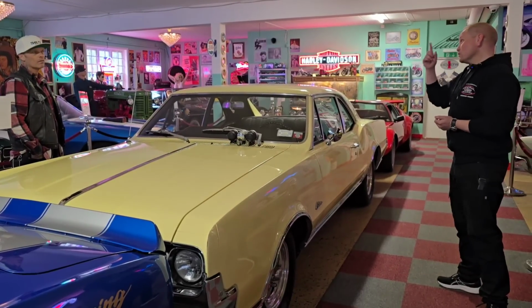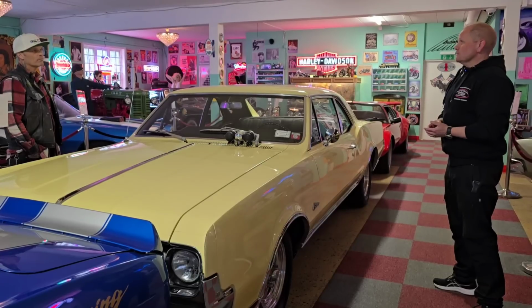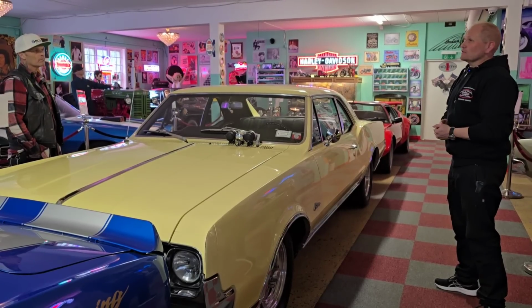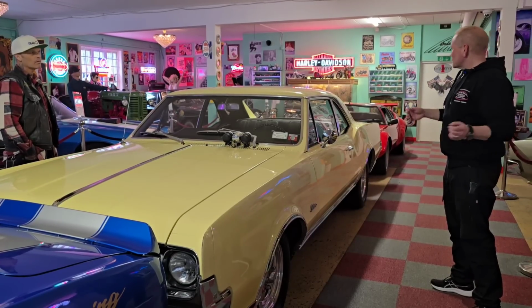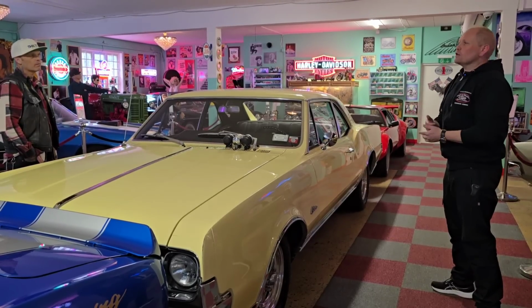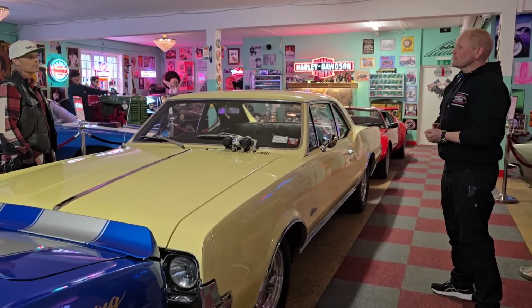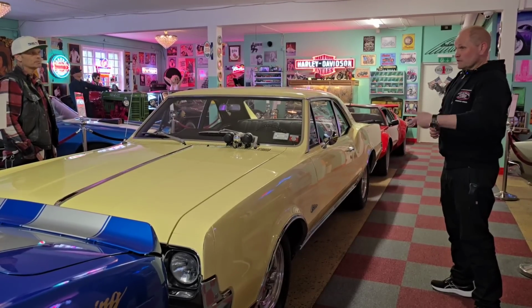My father, you will meet him later, he started to buy cars rapidly. So we bought like 75 cars in like 9 months. And we started the museum. And then after that, we have traded and switched cars in here. So we always say it's a living museum. So every time people come back, they see new cars.